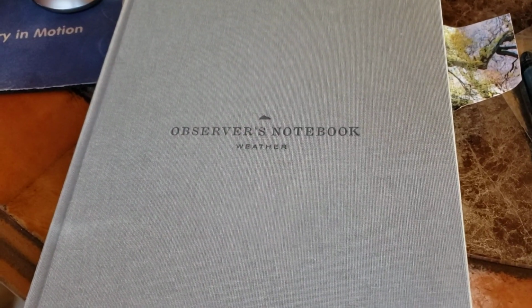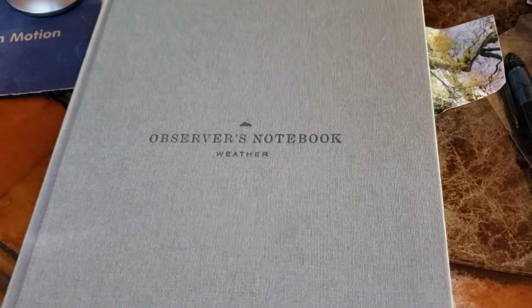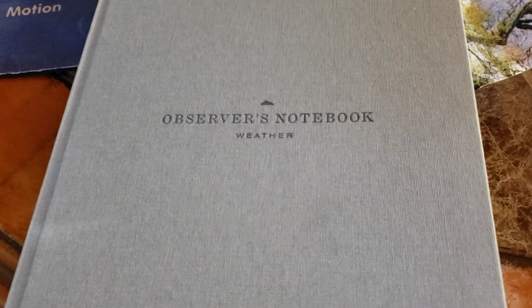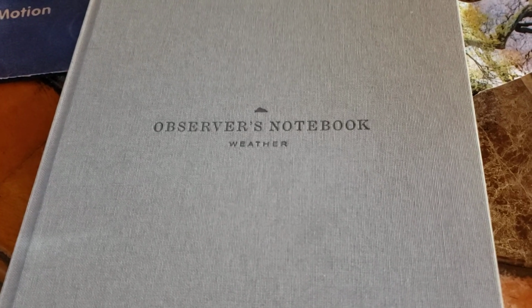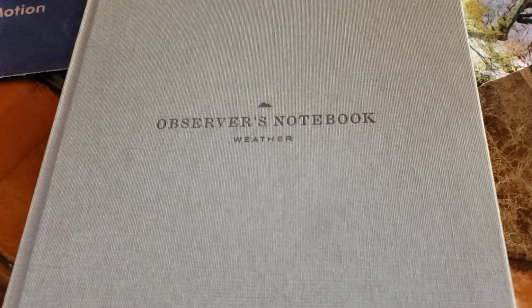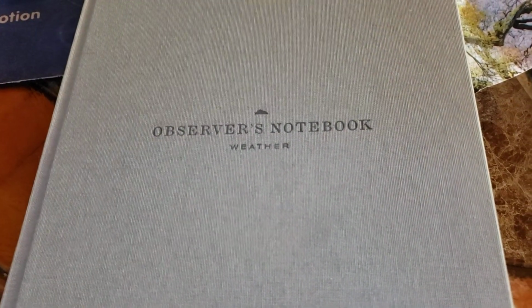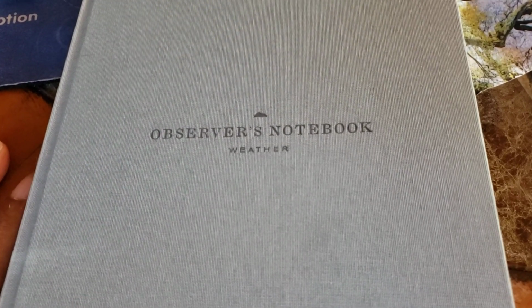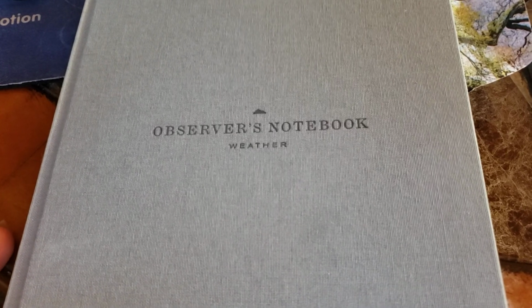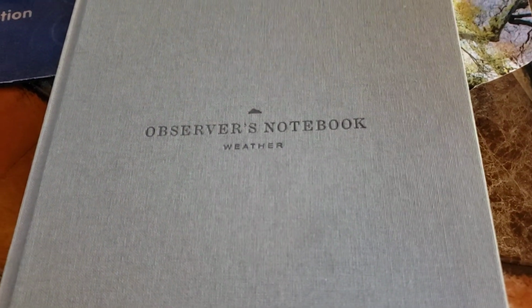And so this is, as you can see, the Observer's Notebook. I got this from the website called Jenny Bick. I don't know if it was on clearance, so I don't know if that website has these anymore, but it's really just a regular notebook. But I thought it was interesting, and I thought it would be really interesting to use.